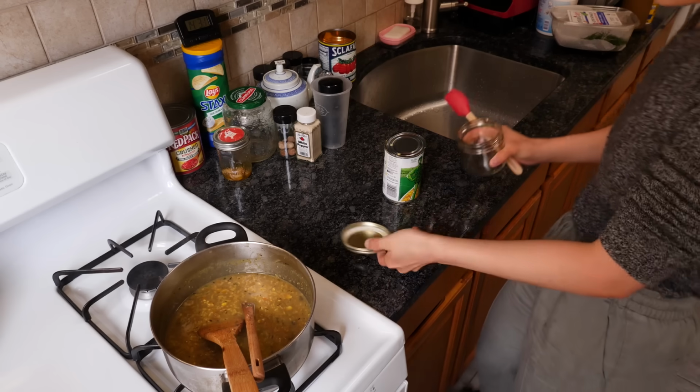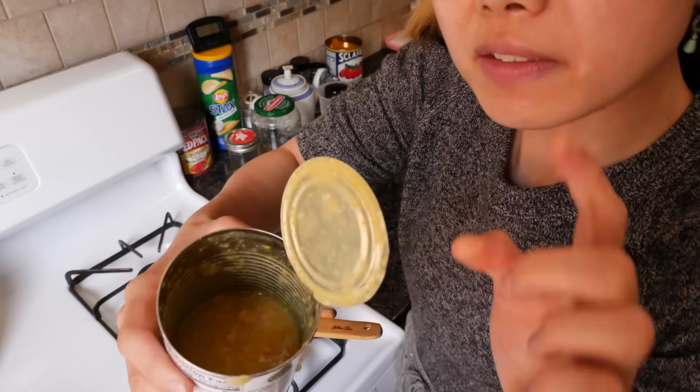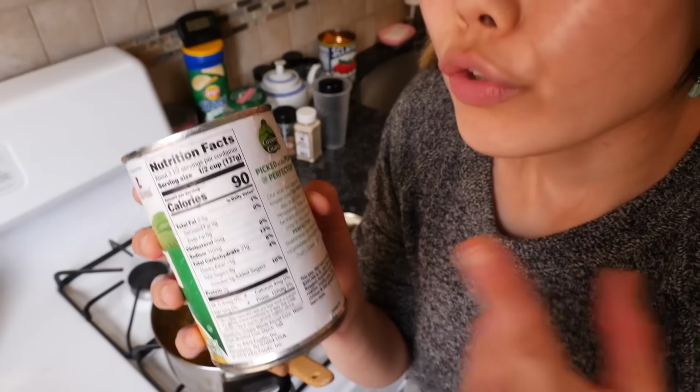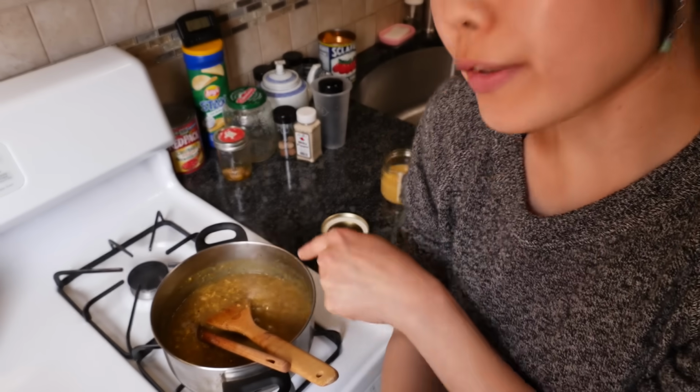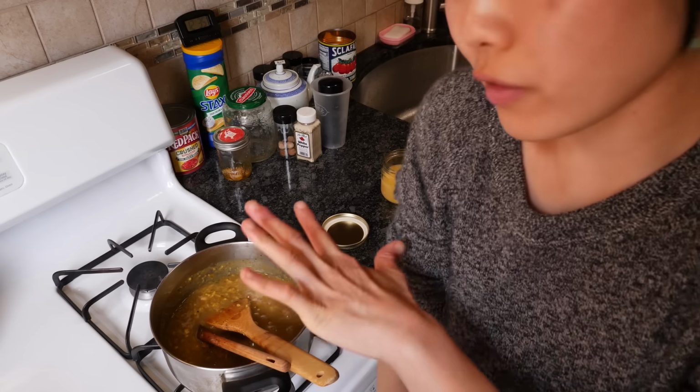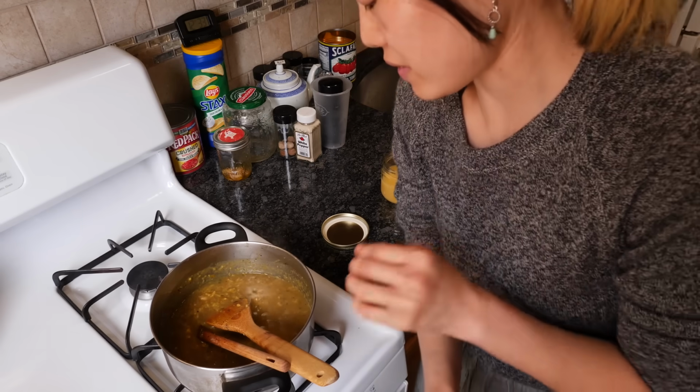In the meantime, I'm gonna transfer this corn to a jar because this is pretty dangerous. You'll notice I haven't added salt yet because this comes with a lot of sodium, and our broth had already a lot of soy sauce and fish sauce in it, so I think we're probably set.